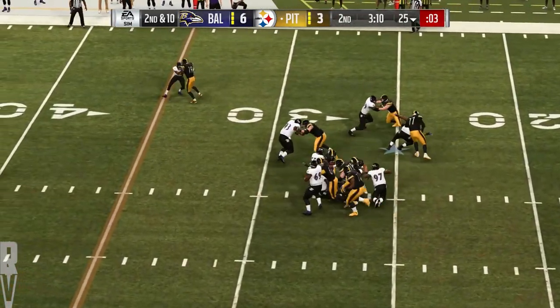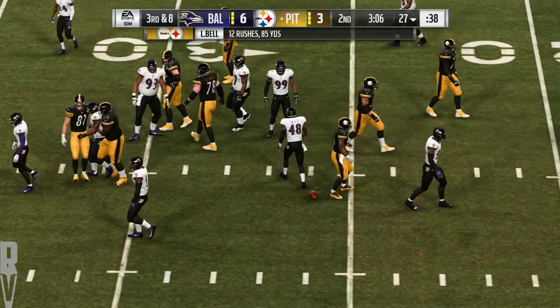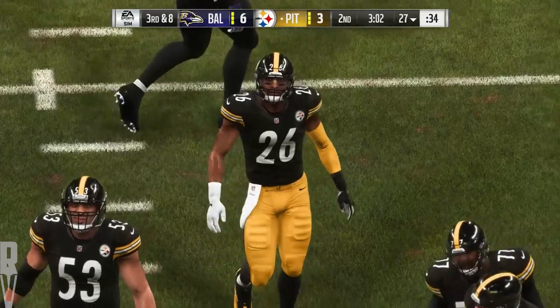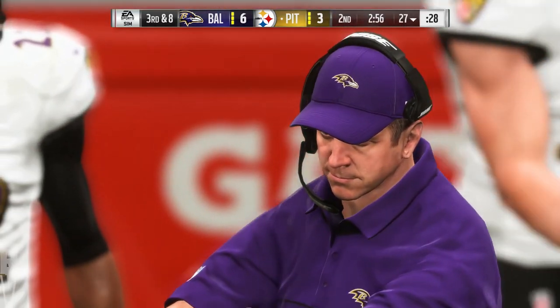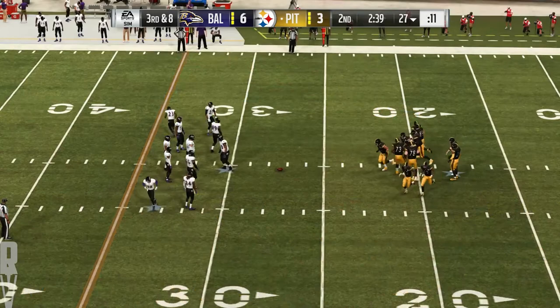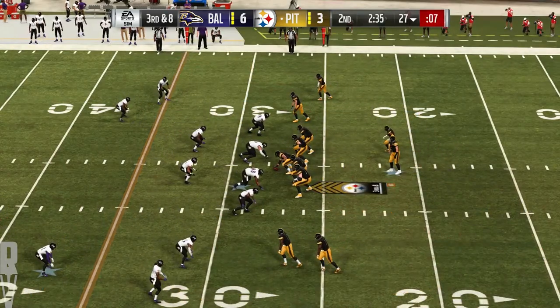Now Roethlisberger going to hand to Bell. And he was able to shed the tackle, but the reserves come in for the stop. Give him 3 yards on the run there. That still leaves him with a difficult 3rd and 8 coming up. Sometimes your philosophies get challenged at times you don't want them to. They did try to stick to the running game on the first two plays. Didn't amount to much. And now facing a 3rd and long at the outset of this drive.